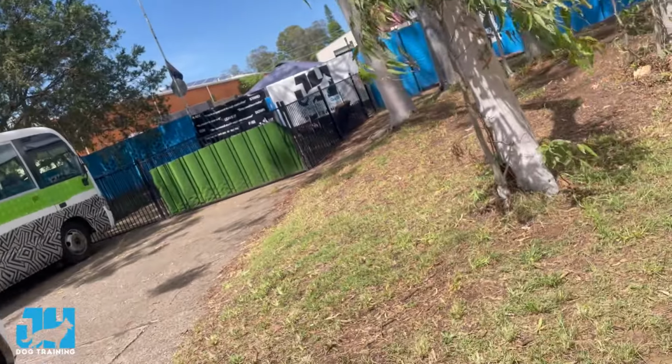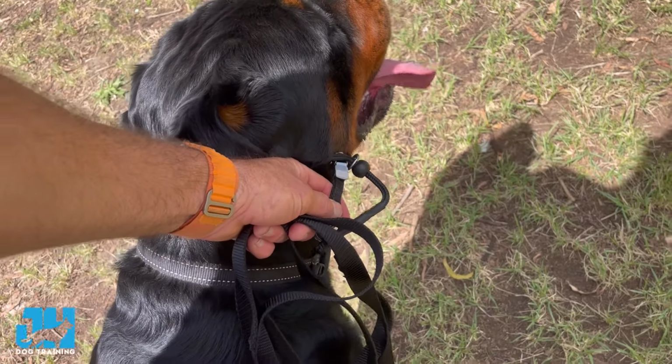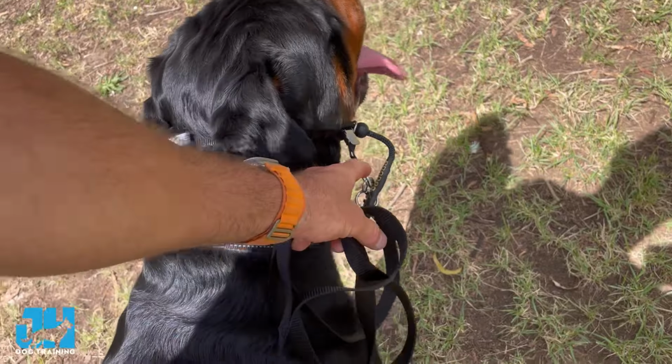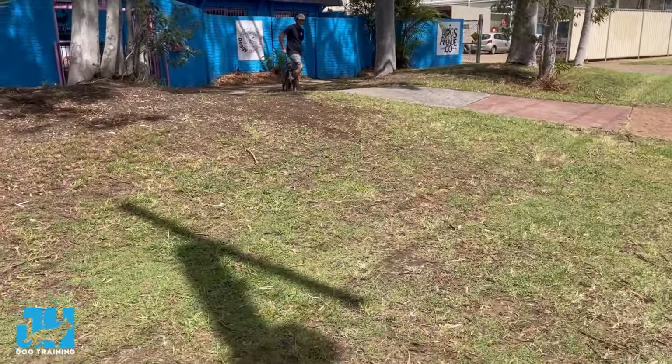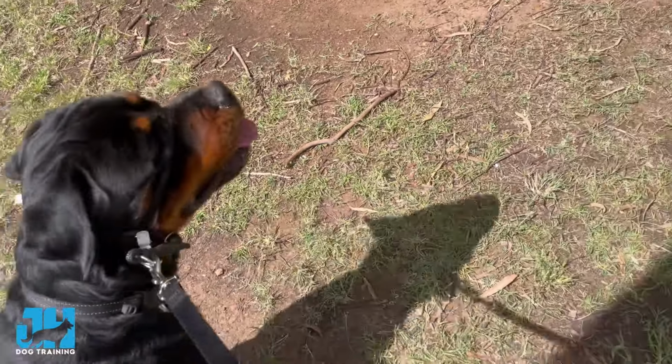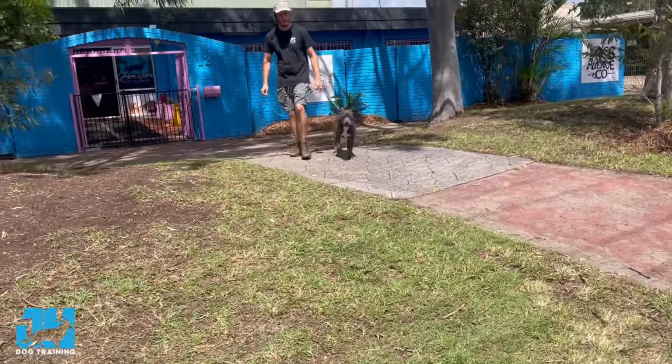But I just want to do a quick assessment to see how much easier it is to manage on a head harness. And I've got a little slip collar connected to it, because he's a big strong dog, and if that breaks, we want a backup. So that's a little slip collar attached to the head harness. Right, we've got Nolly here. Let's go, buddy. Let's go, mate. Little Nolly. Just a little walk by.